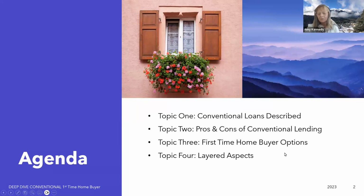Topic 3 is some specifics on Fannie Mae and Freddie Mac and what they offer as first-time home buyer options, and with a limited amount of 3% down. And then topic 4 is just a real brief bullet on how you might layer a conventional loan with down payment assistance. And we will dive into that very deeply on Thursday. If you haven't signed up for that class and you're interested, feel free to register either at noon or 6 p.m. And we will go through layering aspects with the down payment assistance and some special programs that are available to think about layering with the first-time home buyer conventional loan. Makes it especially great for a first-time home buyer.